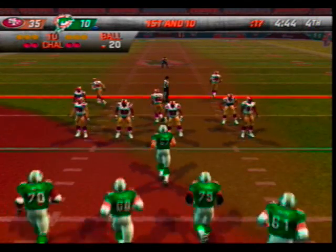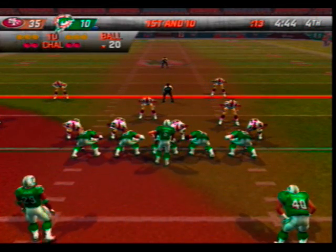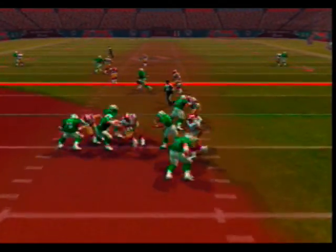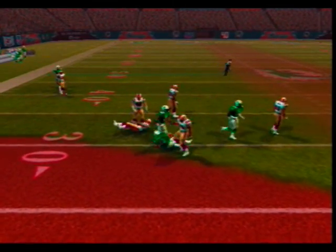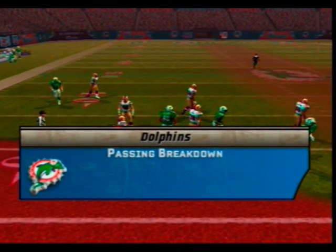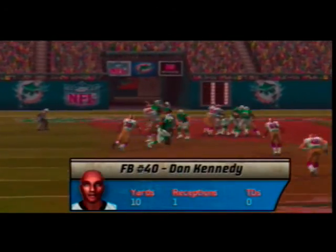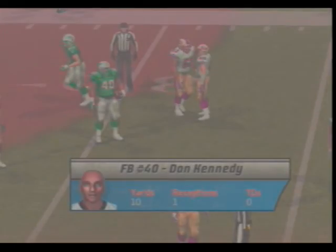First and 10. We'll start the drive at the 20-yard line. The 49ers with a four-man front. It's rid of it, and it's complete. Green comes up to make the play at the 30. This is what they have to do: keep making completions down the field and move the chains. Watch this one. He knows he's got to get the first, and he picks the right guy to throw it to.